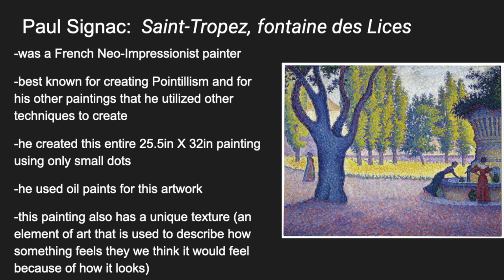This painting also has a unique texture, an element of art that is used to describe how something feels or how we think it would feel because of how it looks. So for example, if something is painted to look fuzzy, then we might think it looks fuzzy and that's the texture it would have, but if we were to actually touch it, it wouldn't feel that way at all.